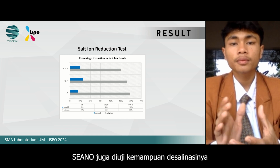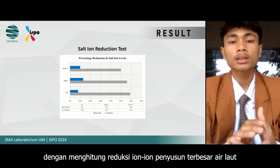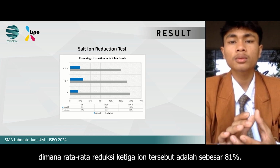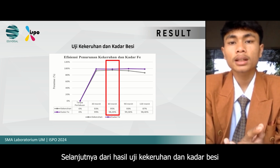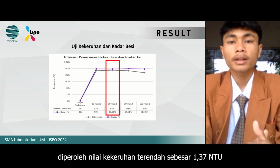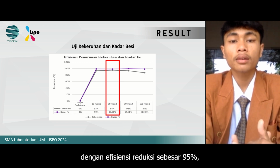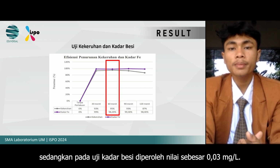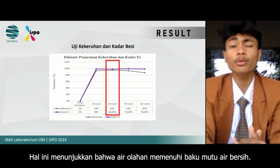SEANU was also tested for its desalination ability by observing the reduction in the highest content of seawater, namely sulfate, magnesium, and chloride, where the average reduction in the 3 ions was 81%. Furthermore, from the result of turbidity and iron content tests, during the 60-minute electrocoagulation treatment, the lowest turbidity value was obtained at 1.37 NTU with reduction efficiency of 95%. Well, in the iron content test, the value obtained was 0.03 mg per liter. This shows the processed water meets clean water quality standard.